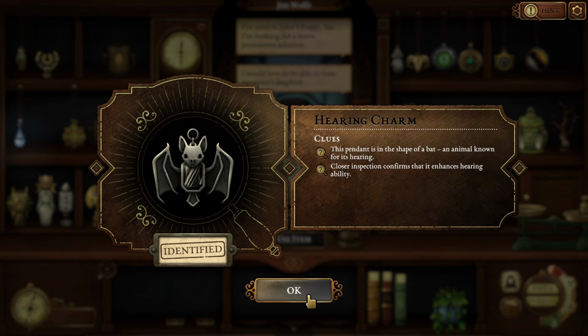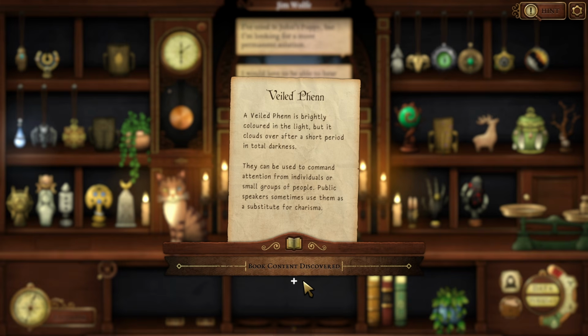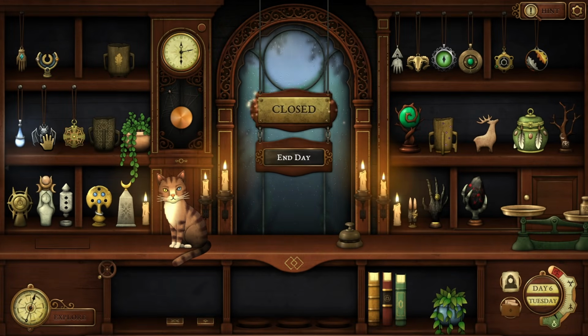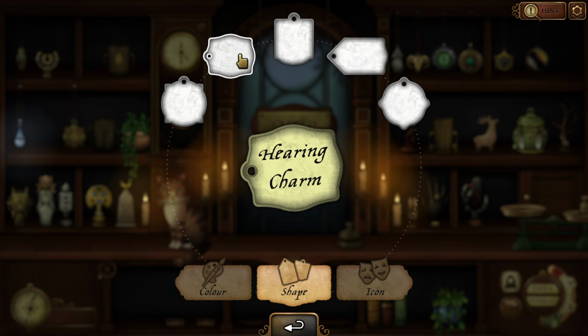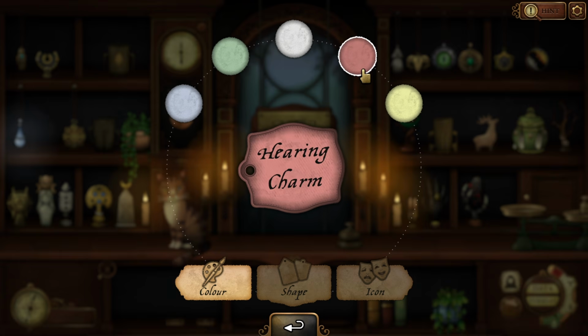This pendant is in the shape of a bat, an animal known for its hearing. Closer inspection confirms that it enhances hearing ability. Excellent. Veiled Fen. At the end of the day, it is a hearing charm. We're gonna make that like this, and we're gonna go, I guess, gray.